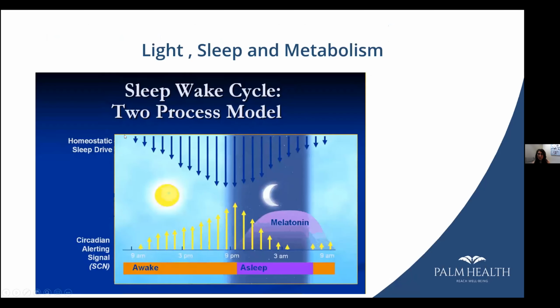So another way to look at it is, here's the homeostatic sleep drive with the hormone adenosine increasing and decreasing as night goes on when you sleep. Similarly, here's the circadian rhythm rising. And when you see the short gap between adenosine and the least amount of daylight, then you're going to have your drive to sleep.